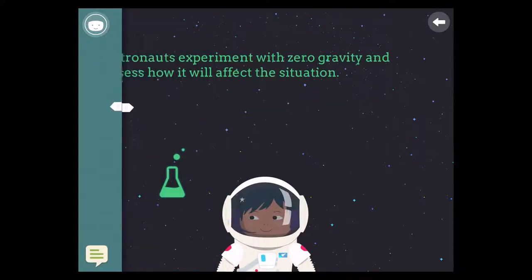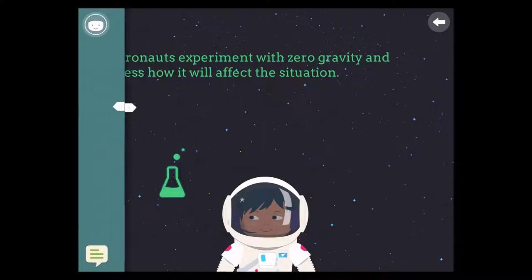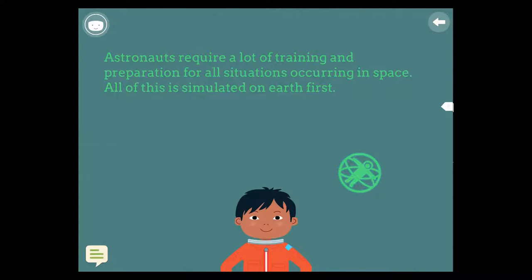Astronauts experiment with zero gravity and assess how it will affect the situation. Astronauts require a lot of training and preparation for all situations occurring in space. All of this is simulated on Earth first.